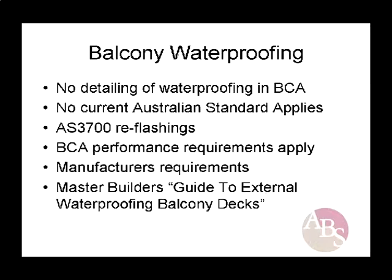Balcony waterproofing. Well, balconies, planter boxes and flat roofs, mate, you're on your own as far as AS 3740, as far as the Australian standards and the BCA. Well, BCA, it's basically performance requirements. The only thing you've got out there to protect you builders at the moment is manufacturers' requirements, because there's no Australian standard that says you've got to do anything for a planter box, a balcony, a roof, other than water can't find its way into the dwelling, cause undue damage and unhealthy conditions. Apart from that, it's the law of the jungle for you guys.